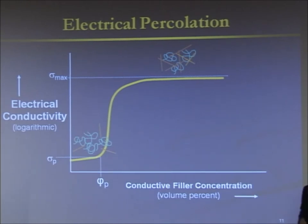Okay. So this is the electrical percolation curve for when we have a polymer with some nanofiller. What you can see here is that at very low concentrations, these are the polymer chains, and of course the polymer is insulative, so there's no conductivity. As you add the nanofiller, this conductive material, you can see maybe a slight increase, but until connections are made, there's not any significant change in the electrical conductivity, and this is on a log scale here.